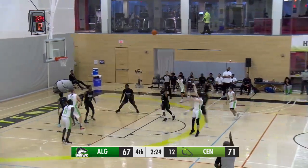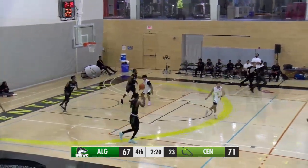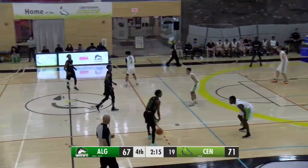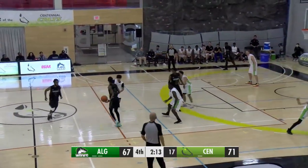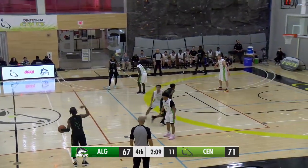You gotta get the boards. And that's what Shallow does. He gets boards, he drops dimes, he shoots threes. He's on double-double watch here as well. That was his 9th rebound. Excuse me, that was his 10th rebound. That is a double-double for Shallow.